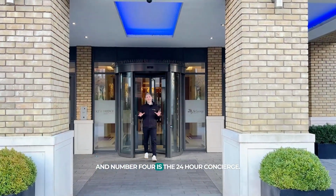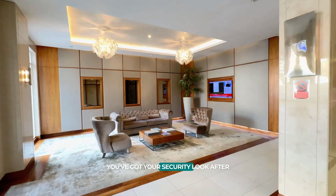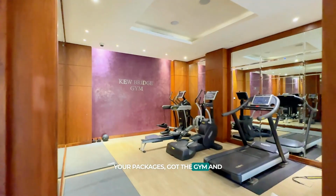And number 4 is the 24-hour concierge. You've got your security, they look after your packages, you've got the gym, and also your underground allocated parking spot.